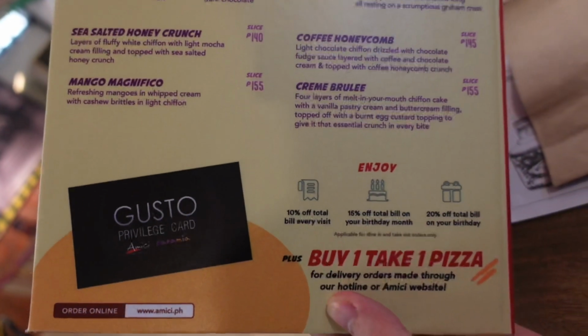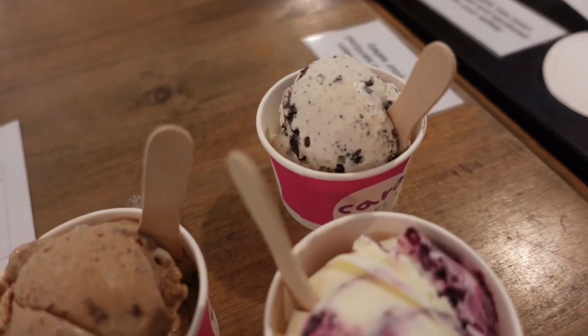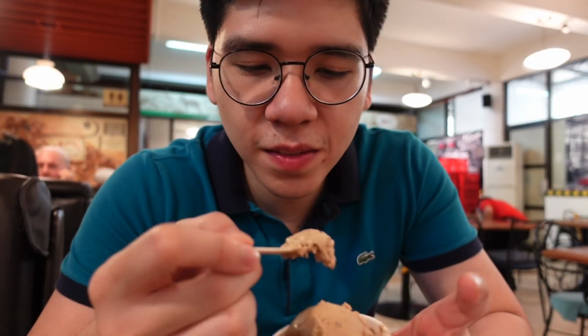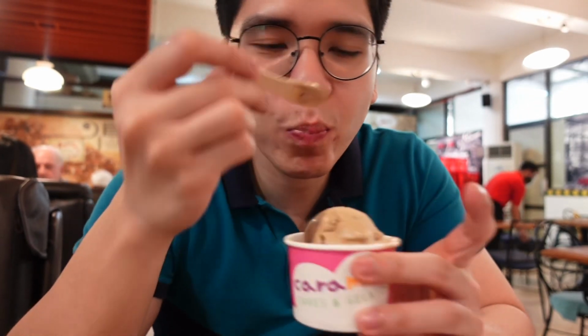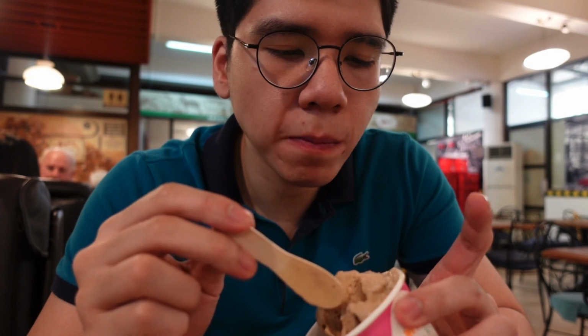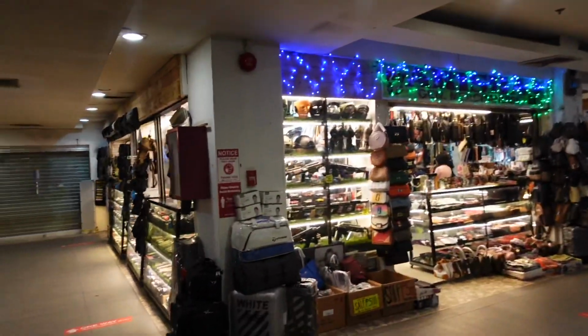Yum! So, I got the coffee crumble, Daddy got the blueberry cheesecake, and Inigo got cookies and cream. Guys, the coffee crumble is so rich and so creamy. You'll really like this, especially if you love coffee. It's so good. I'm a bit sad because it's all gone, but oh well. So at this point, we're heading home.